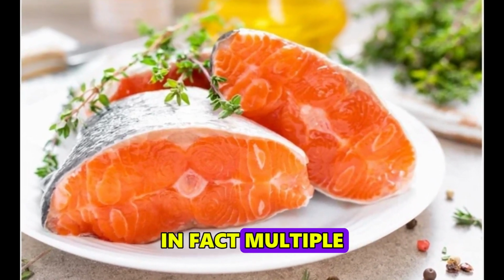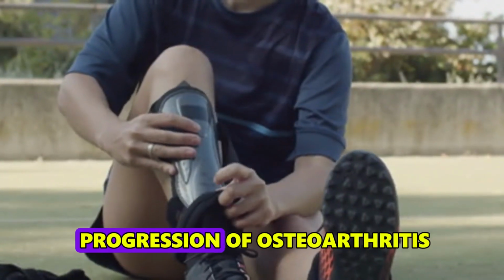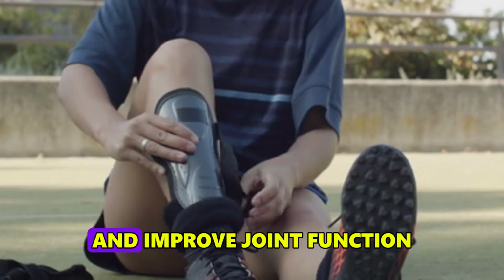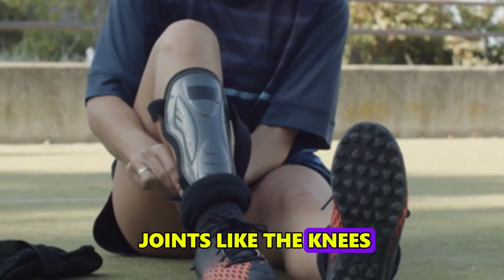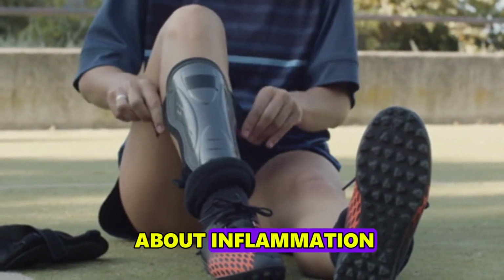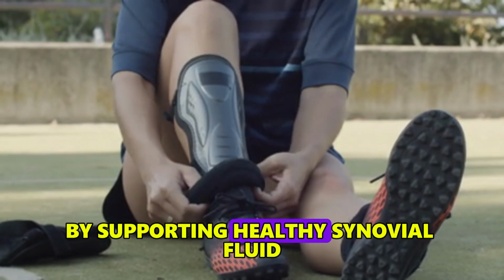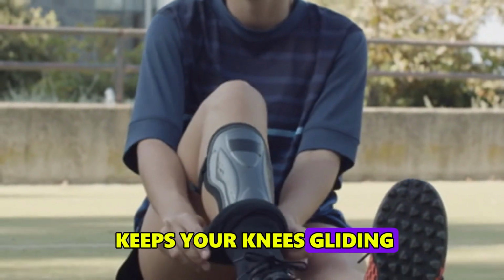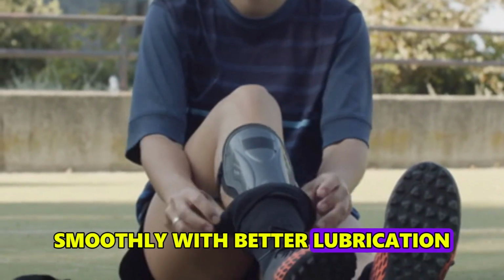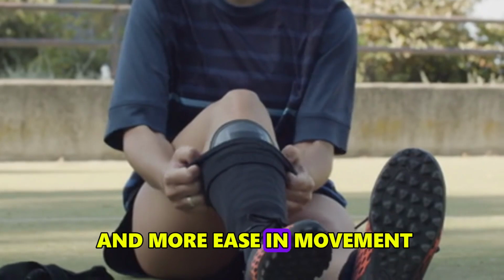In fact, multiple studies have shown that regular omega-3 intake can slow down the progression of osteoarthritis and improve joint function, especially in weight-bearing joints like the knees. But it's not just about inflammation. Omega-3s also help lubricate the joints by supporting healthy synovial fluid, the slippery substance that keeps your knees gliding smoothly. With better lubrication comes less friction, less wear and tear, and more ease in movement.